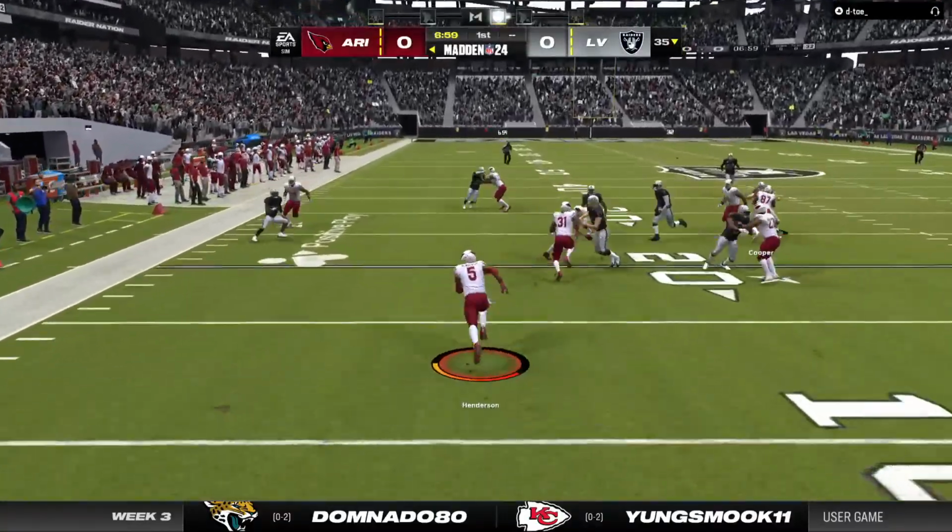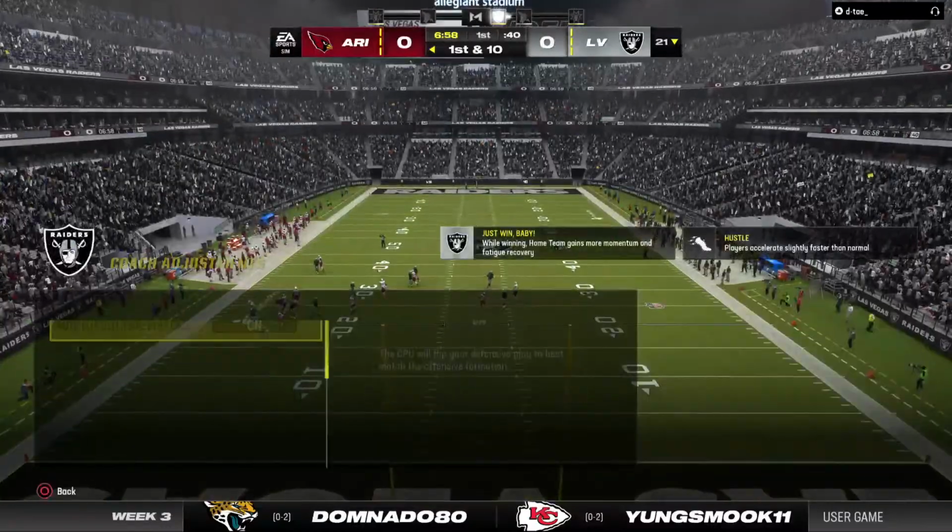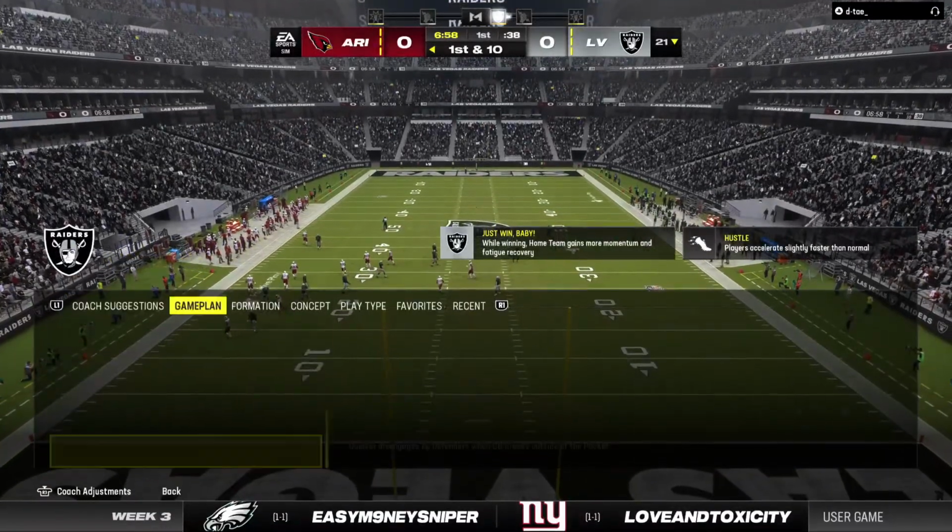From a yard or two deep, here comes a return. And beyond the 20, but not by much. In fact, just a yard pass there to the 21.